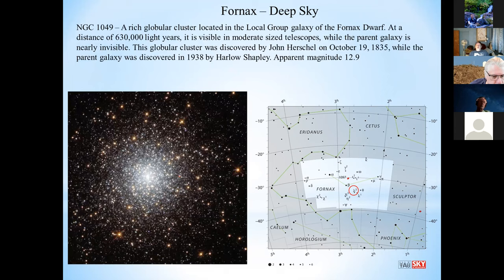This is the bright globular cluster that's in that galaxy, NGC 1049. Really bright globular cluster. It is visible in moderate sized telescopes. Got a magnitude of 12.9. So you can see it with a reasonable telescope. And this globular cluster was discovered almost 100 years before the galaxy was discovered.